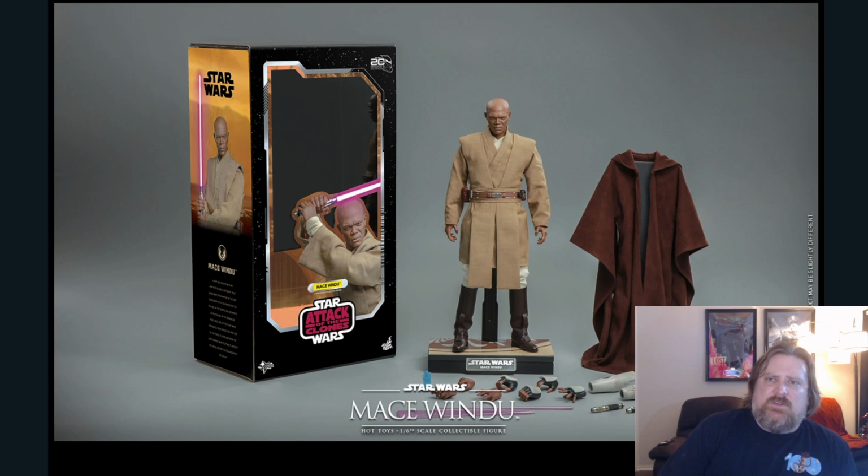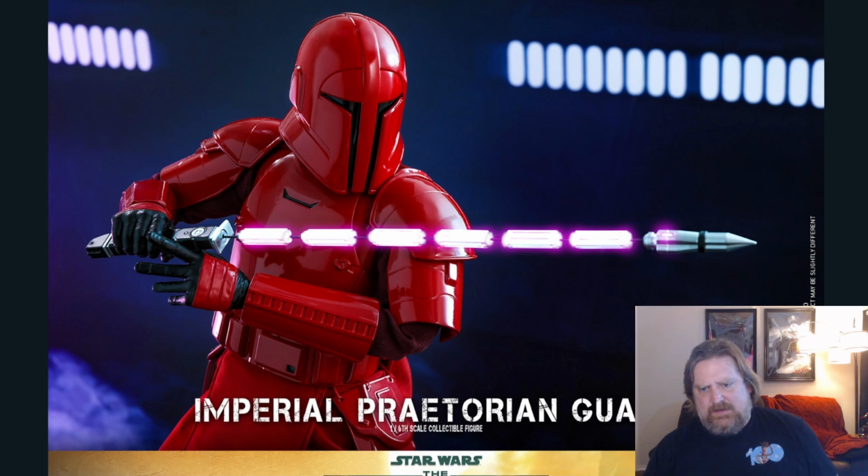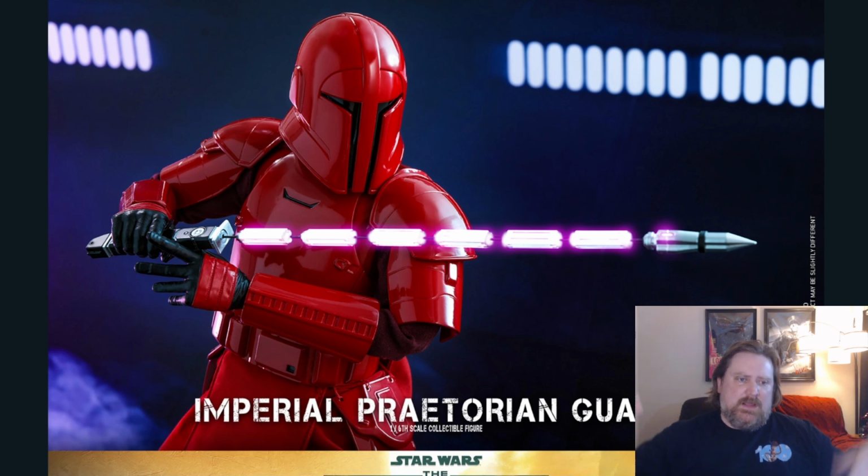And we are going to go to number 6, and it is the Imperial Praetorian Guard here. And I know this might come as a surprise to a lot of people, but again, I already have a Mando, I already have a Kylo Ren, and as a beginning collector, I'm trying to get the essential characters, but the thing is that this would already go with a display on a couple of characters I already have.